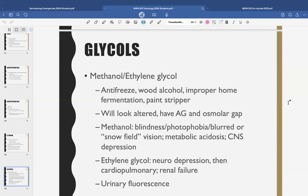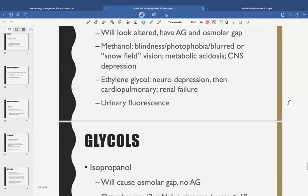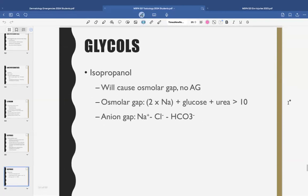Ethylene glycol will cause neurodepression followed by cardiopulmonary effects. So methanol in antifreeze blinds them, ethylene glycol. Isopropanol causes an osmolar gap. Again, here's a formula for the osmolar gap: sodium, urea, glucose. The anion gap is calculated the same way.